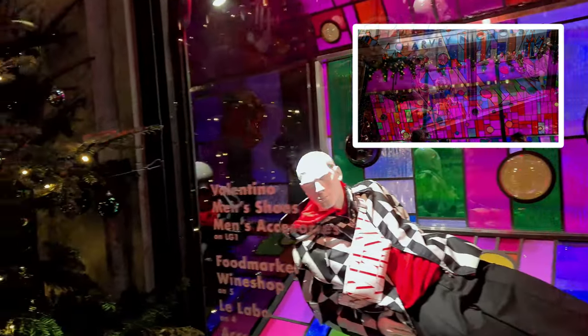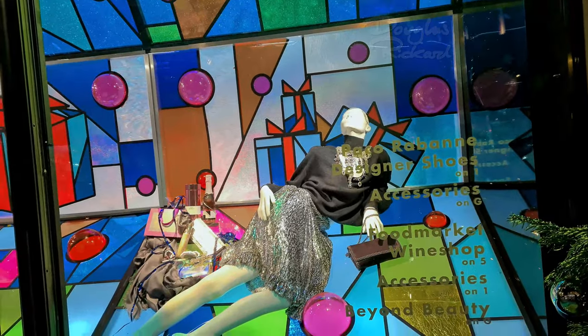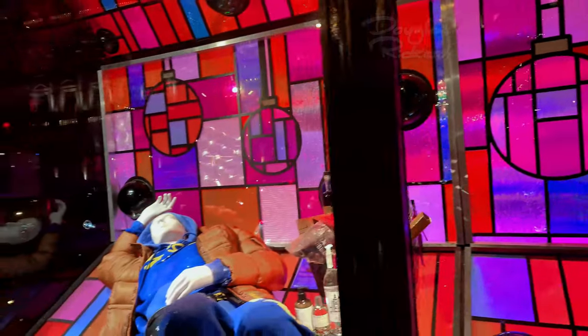Gift wrapped packages on festive stained glass windows deliver Harvey Nichols in Best Store Windows category for 2021, third place.